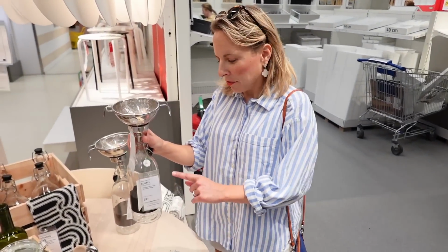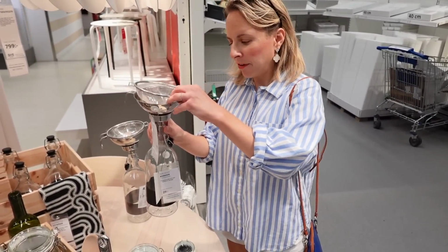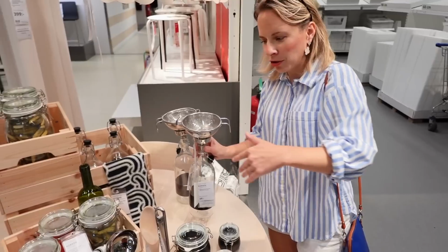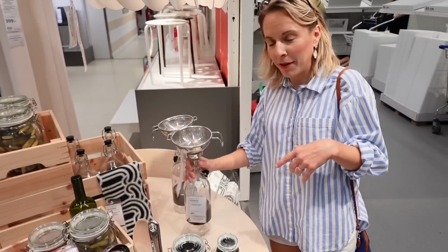We don't know what this is. There's a bottle, and then it has a funnel. So it has like a strainer and then a funnel into it. We're wondering, there's pickles in the photos of the jars near it. So is this used for pickling? I'm not sure, but if you guys know, let me know in the comments what this is used for.